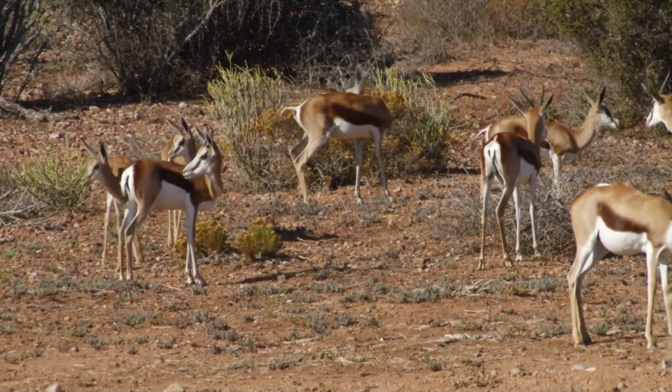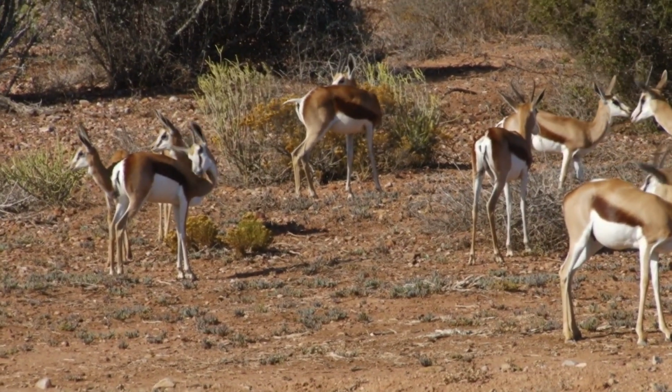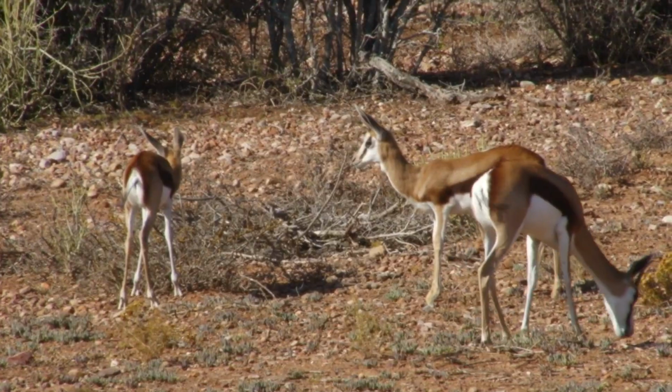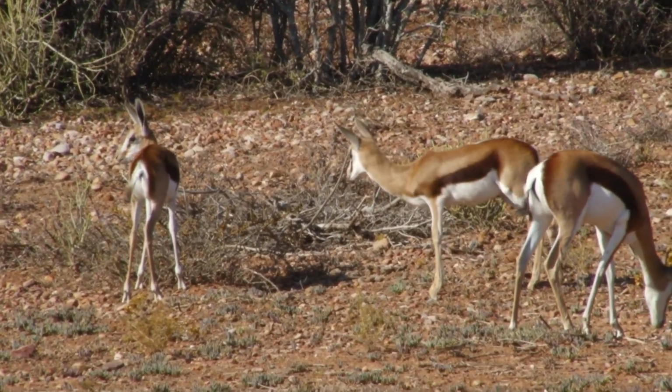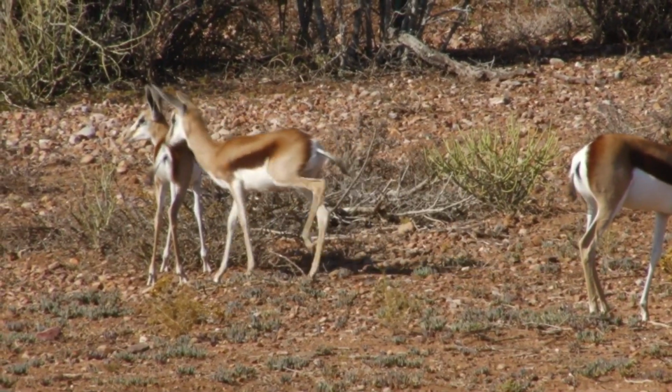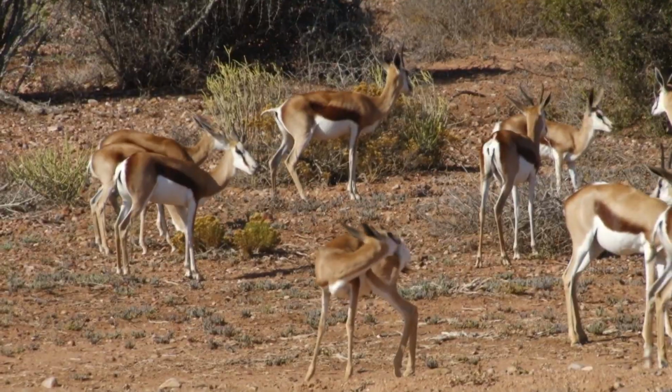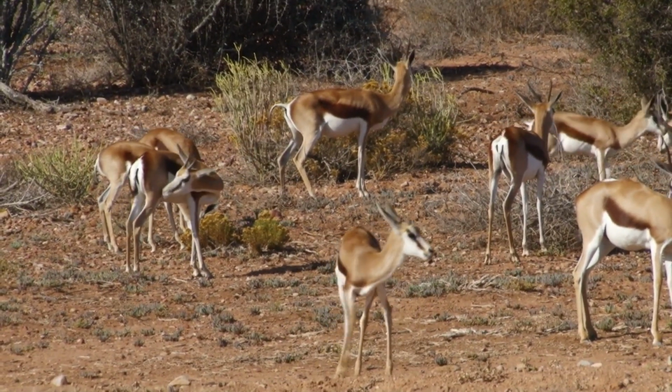So all three of those colors actually have a purpose. So the light brown on top is there to camouflage the animal, so when it lies down and it hides, the white basically looks like a rock from 100 meters away. So the darker stripe in the middle is there to heat up the vital organs like the heart and the liver, and the white at the belly is to reflect the heat from the soil.